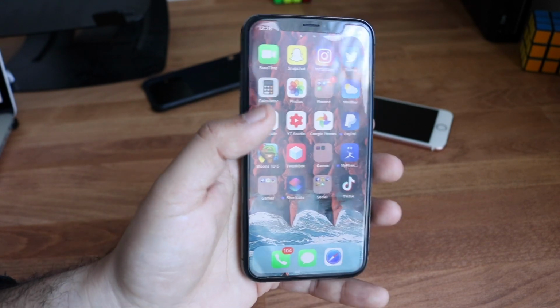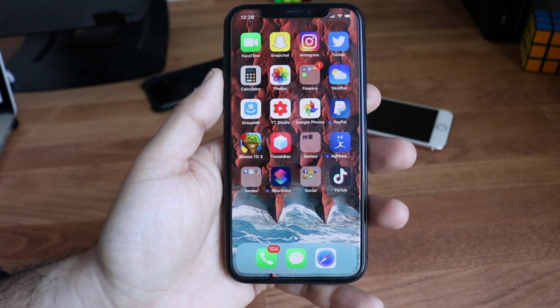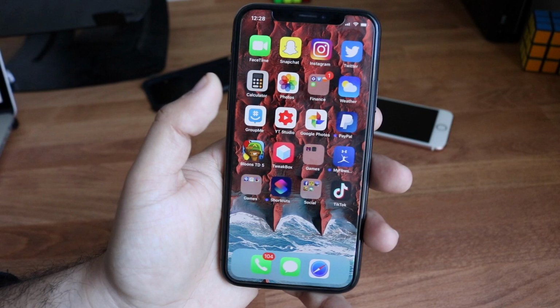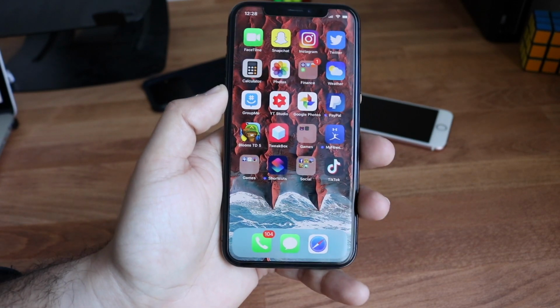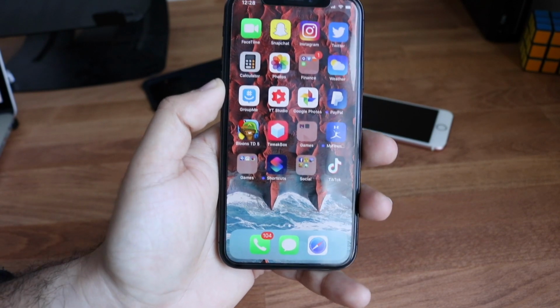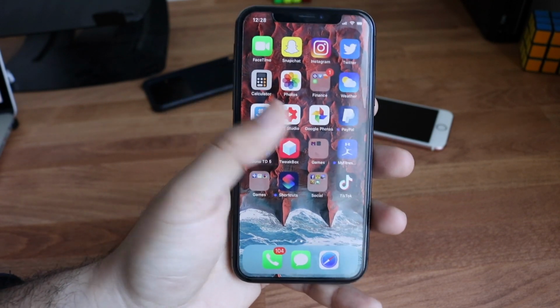YouTube Studio, greatest app ever. I use it like 40 times a day. It allows you to edit videos and stuff. If you're a YouTuber, I would definitely recommend using that just because it allows you to see the stats and edit videos, edit the text of videos. You can't actually edit videos in it, but it's very, very cool, and I really like it.